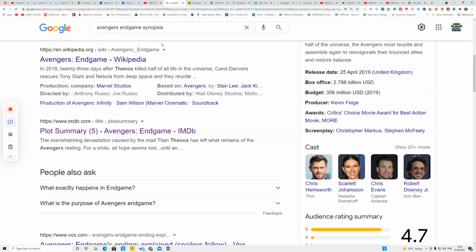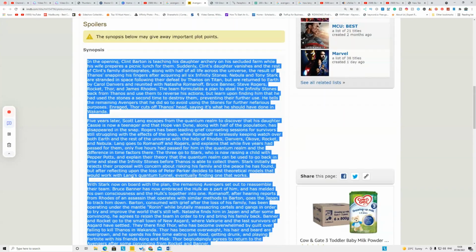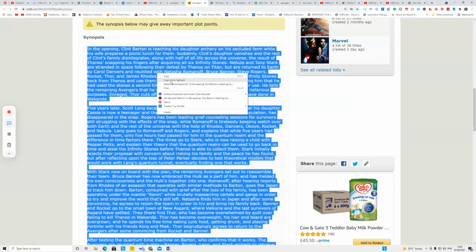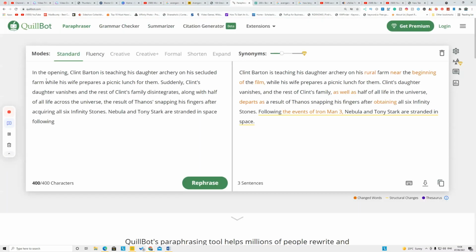One of the best websites is called IMDb. If you open this website, then you can see this is a synopsis of the movie, and what you have to do is copy this entire synopsis like this one, and you're going to go to a website called Quillbot. We're going to copy that and paste it in here, and it will rewrite that entire text.